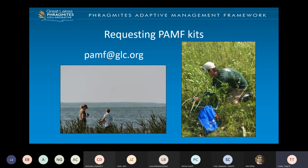As we wrap up, I want to remind anybody, if you need a PAMF monitoring kit, they are free. Send an email with your mailing address to pamf@glc.org and we will send you one. And that contains the quadrat you need, the calipers, data sheets, all in a cute little PAMF backpack.